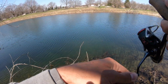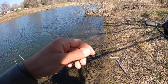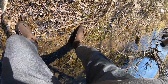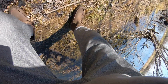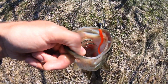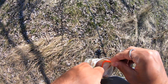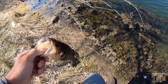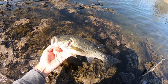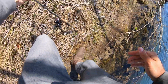Got one. Is this one of the better ones? Oh yeah, that's a bigger one. There we go. All right. There we go. Spanked it. Oh, he got hooked real good too. Dang. Real good. Sized up once again. I'd say that's close to a pound. He's a chunky guy. Let him go. That thing got hooked so good.